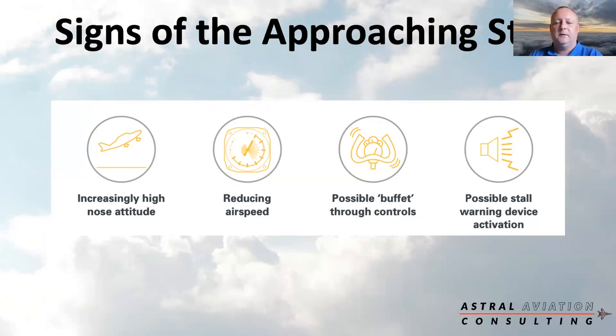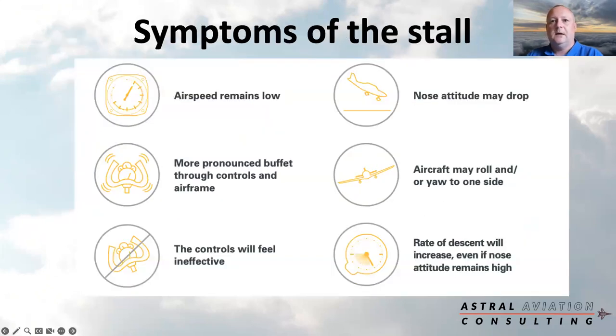So let's imagine that we don't do something about it and we let the situation deteriorate. So we get to see some symptoms of the actual stall. So here we go, there's a few more on here as well. The airspeed's going to remain low. The buffet becomes heavy buffet. So that's you're going to feel noticeably through the controls, and you might start to feel it through your seat and the airframe as well.